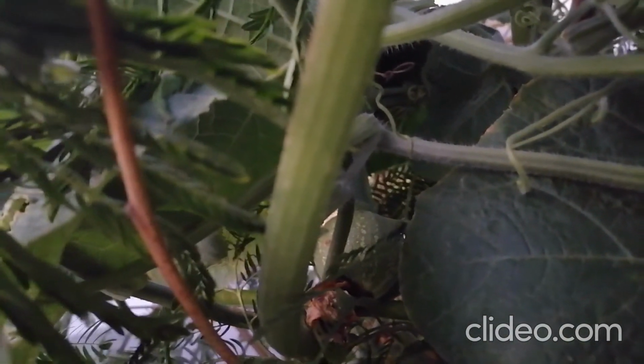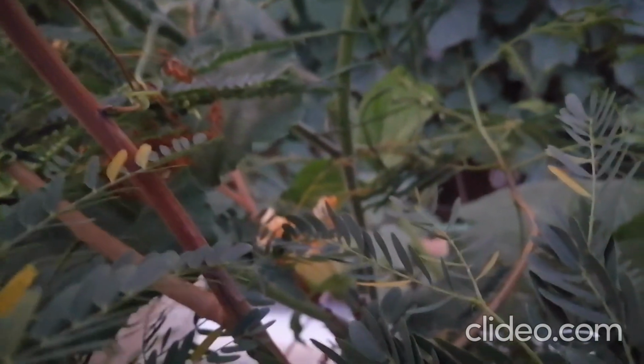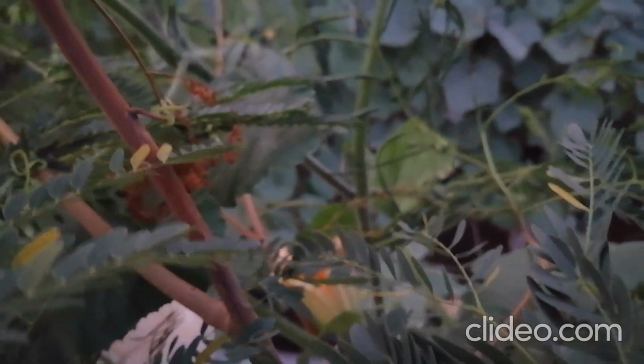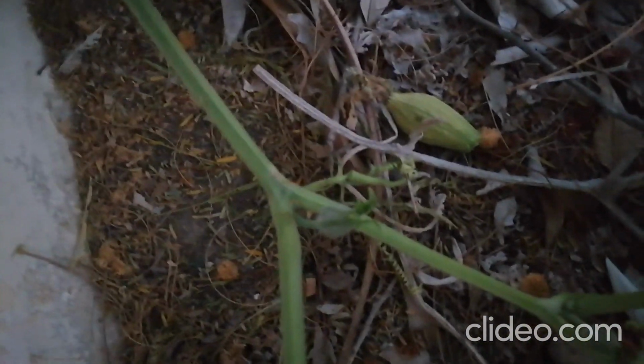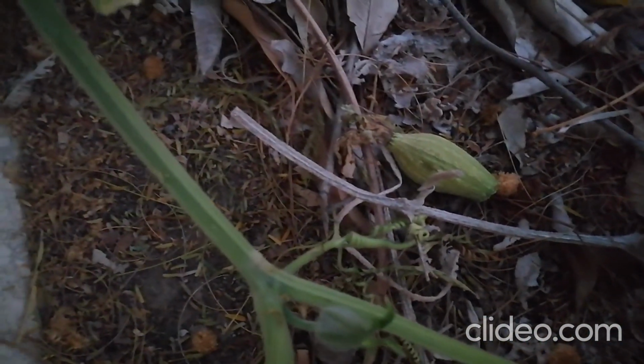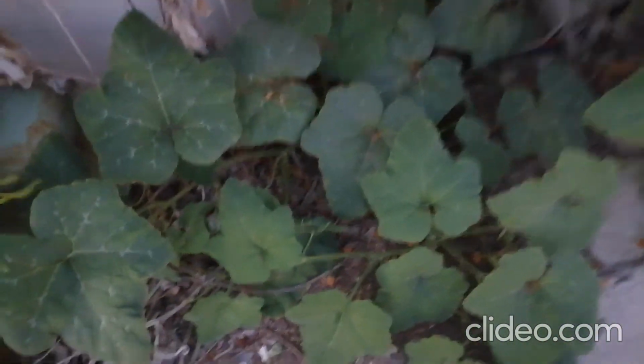Let's see at the fruit. If you can see that is the fruit, right? That flower also is bearing a fruit. This one also is supposedly become a fruit, but it was plucked out because of the scarcity of water. So I redirected some of the vines to just concentrate and go here in this particular section.